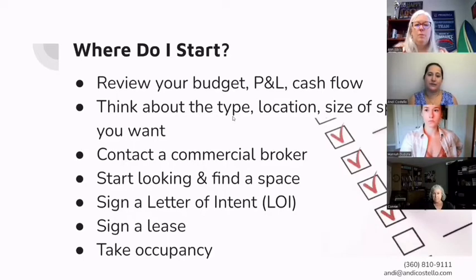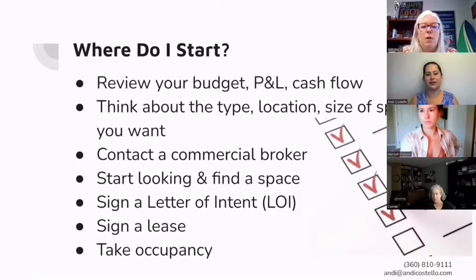Now you might be kind of overwhelmed by the process and not sure where to start, what to do, your next steps. So the first step is to look at your budget. Do you have enough money to do something? Because even if you look at moving into a Regis or something, for a 1-year lease, you're paying a premium for that short-term lease. You just want to understand what your budget is and that you have enough money to make that next step. Look at your profit and loss, look at your cash flow, and just know that you're going to be okay taking on 3 to 5 years of lease payments.